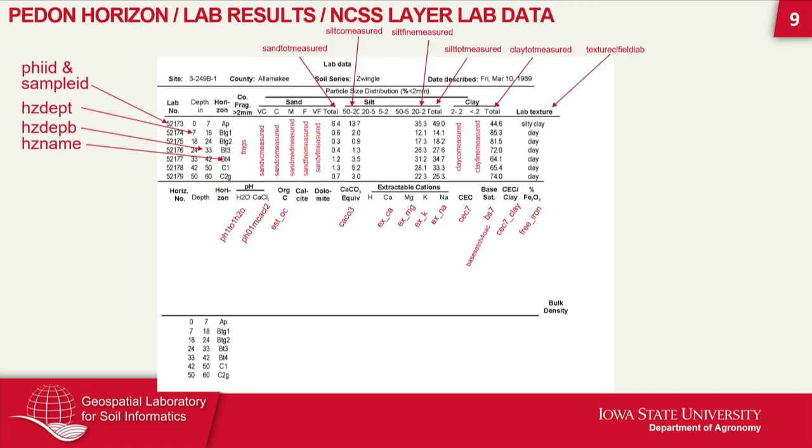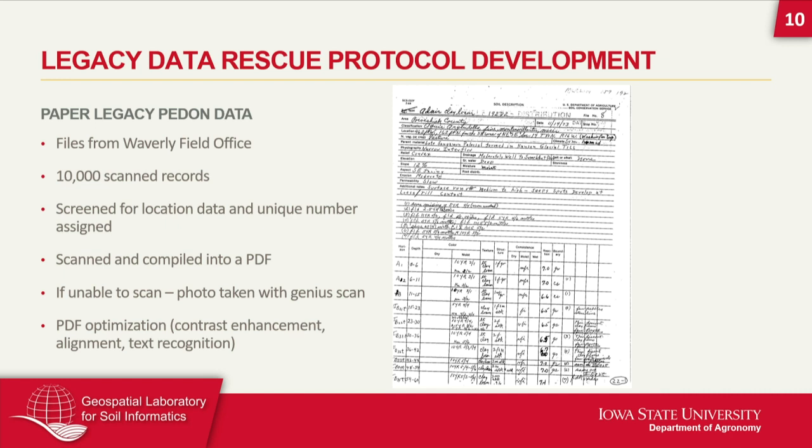The actual lab data, like I said, kind of has its own format, so we're working on developing our own database for that. And then we also are doing all of the paper documents. We've scanned over 10,000 records at this point, and we're assigning metadata to them, getting them in some kind of accessible database that can be shared. And then also, we're going to be using that to enter data once it's been georeferenced.